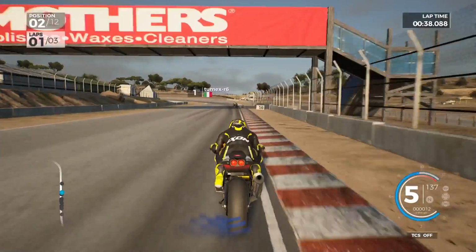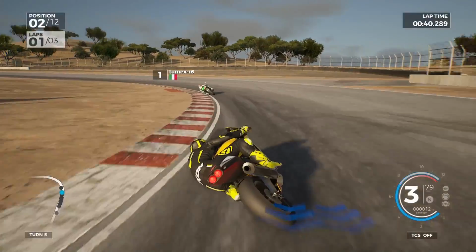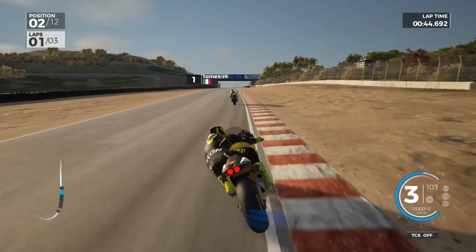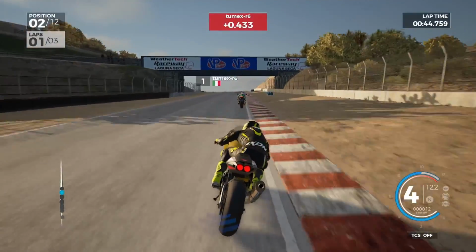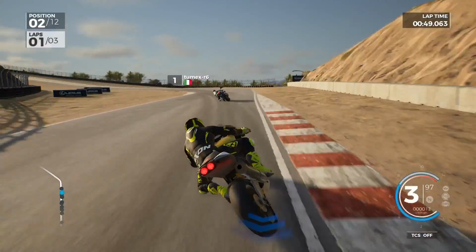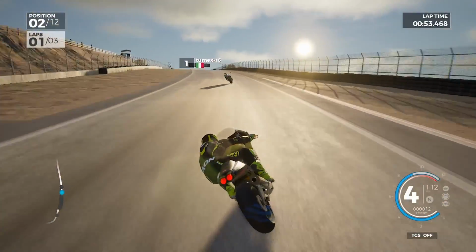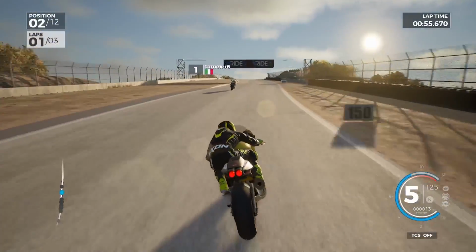Now this bike does understeer a lot more than the Honda. That's one thing we have noticed. But it just has that little bit extra power, especially going up the hills. Feel the power. Slow it down, turn in, and the brakes are going to make a difference. That felt really good. Let's see if we can just catch up.